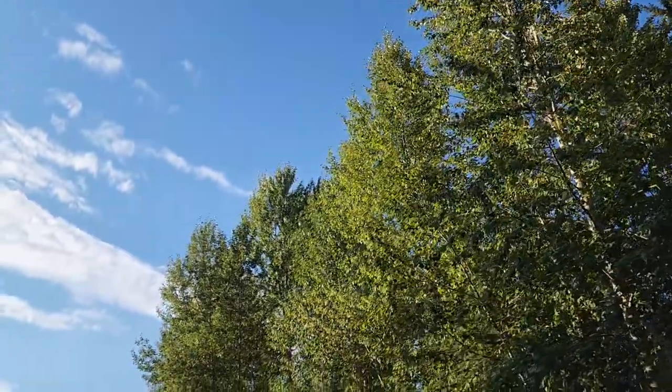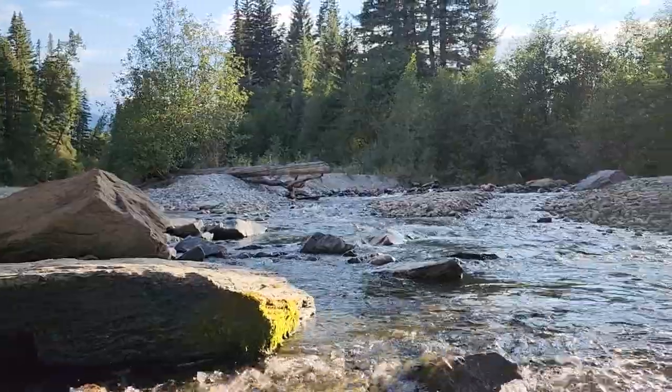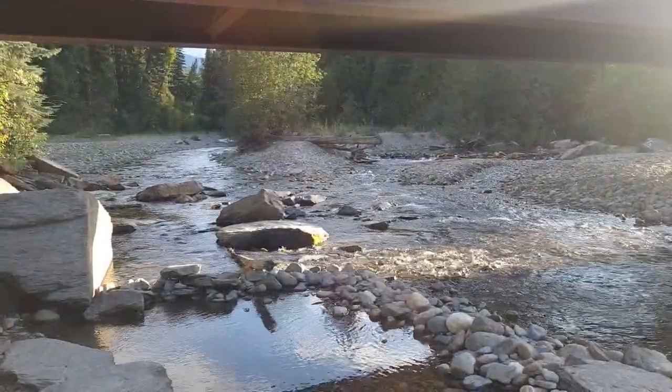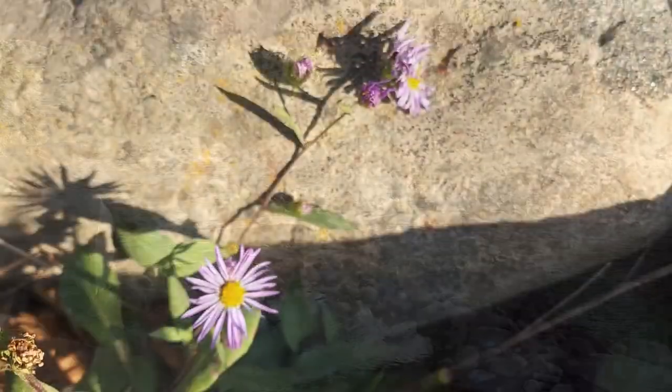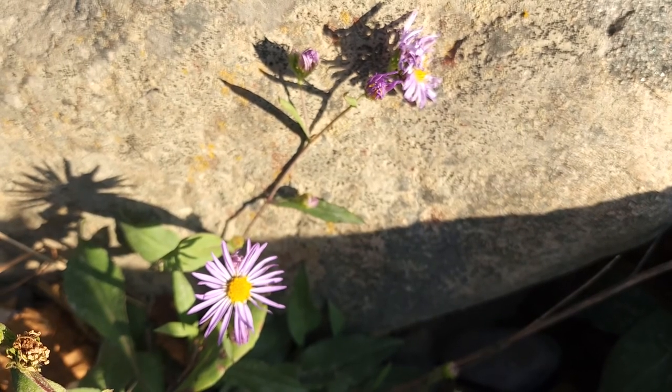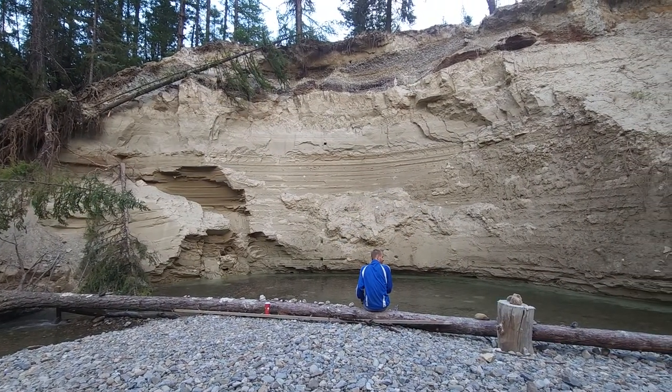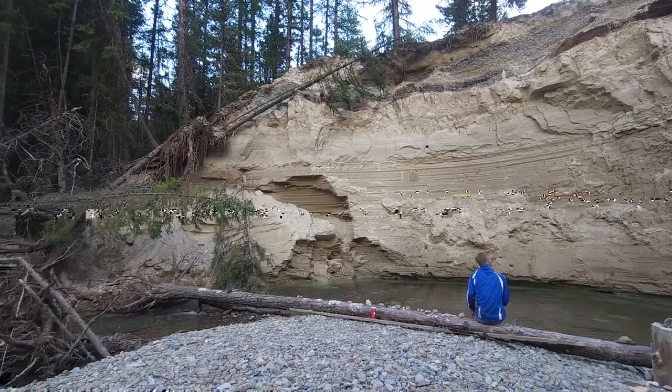It's like 2.5 hours ago I picked her up, and I am just so, so happy to be back out here again. I am going to show you the beautiful spot I am walking to. Me and my baby made it back to my rock wall. Oh, it's changed so much.